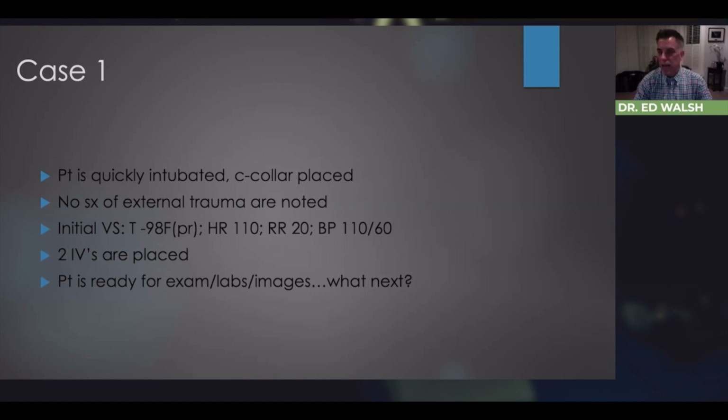So because he's so agitated and you think this patient might be either injured severely or have a significant head injury or a C-spine injury, you want to get control of this patient. So you want to intubate him quickly. So you sedate him and intubate him. And you put him in a C-collar to protect his cervical spine. You cut his clothes off, you look him over head to toe until you roll him on his side.